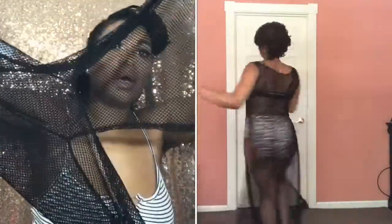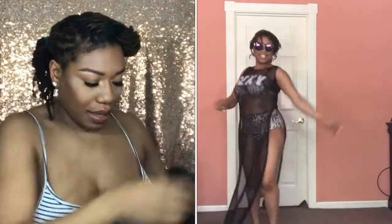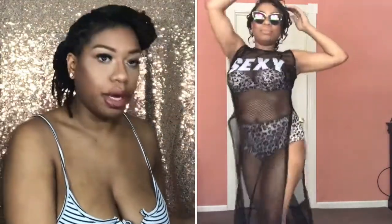And then the coverall that I picked out to go with it was this coverall that says sexy. It's see-through, and it has two slits up the sides. All of these pieces were anywhere from $6.99 to $20 from where I shop.